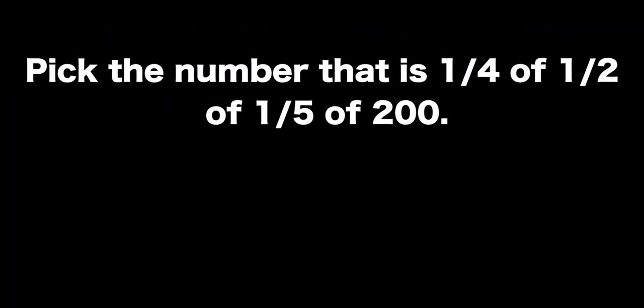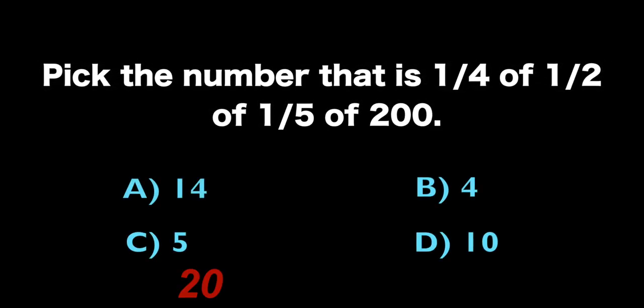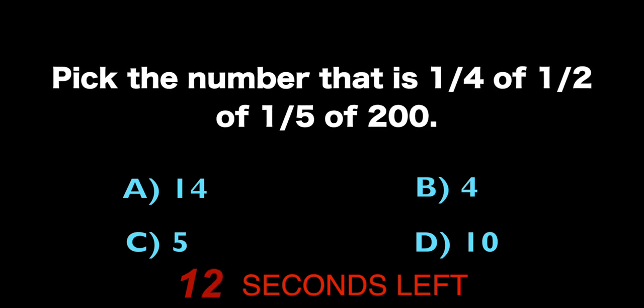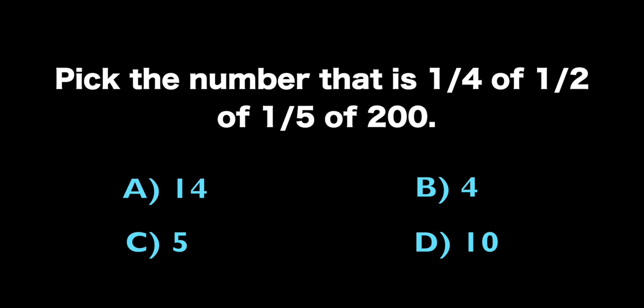Question number 15. Pick the number that is a quarter of half of 1/5 of 200. A. 14, B. 4, C. 5, D. 10. The correct answer is C, which is 5. A fifth of 200 is 40. Halving that gives you 20, and then dividing that by 4 will leave you with 5.